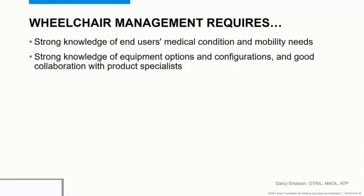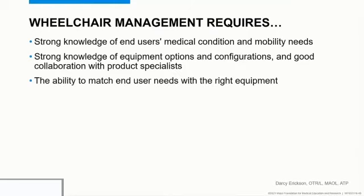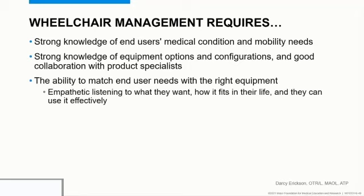Or why would you choose A over B? What can we get? How can we make it work together? And the ability to match that need with the right equipment, and that requires us to listen. We may have the best ideas, but if that person doesn't think that's going to work for them, or they're not convinced that it's going to be helpful, or if it takes too much time, then it's not going to work.